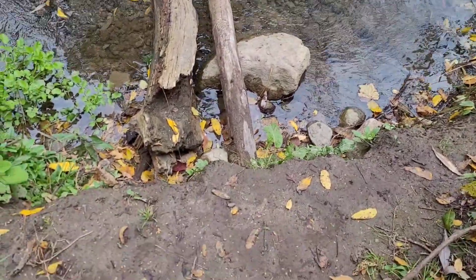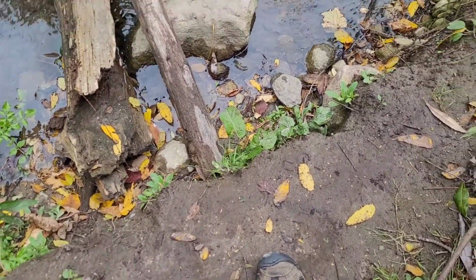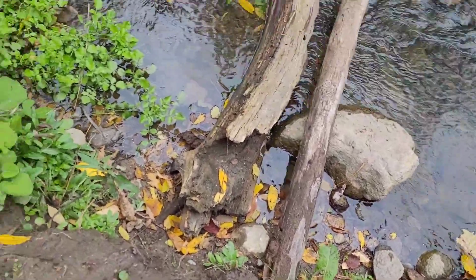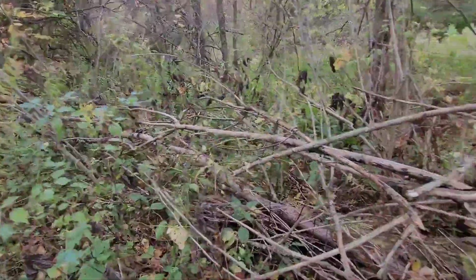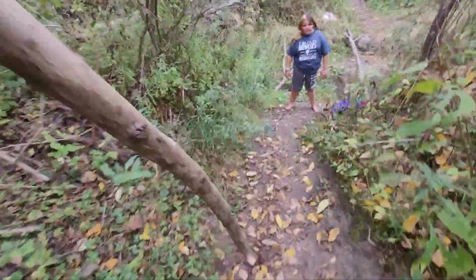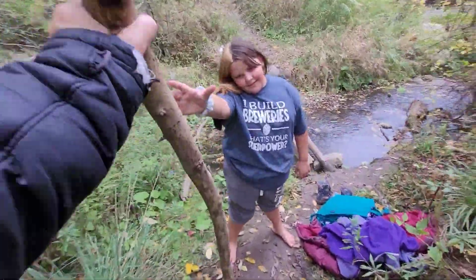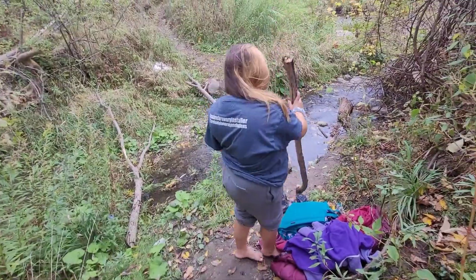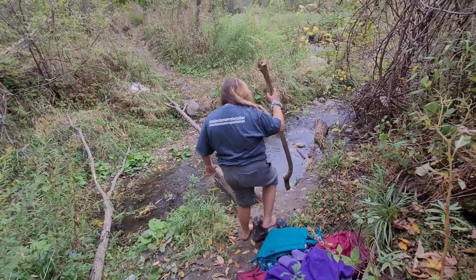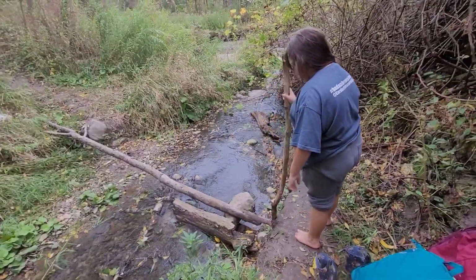It's not a very big creek, but it's a pretty good step to get down there. It's muddy. Maybe what we should do is find a stick to hold on to, like a walking stick. All right, I found this bunch of brush here and a nice sturdy stick to help us get across. All right, looking good. Okay, you're not gonna die. Okay, let's focus.